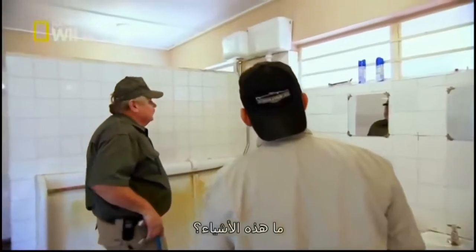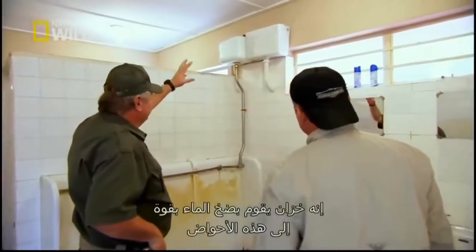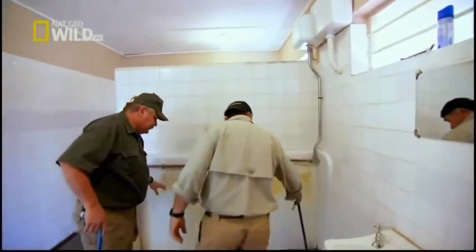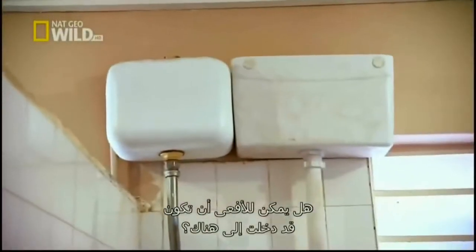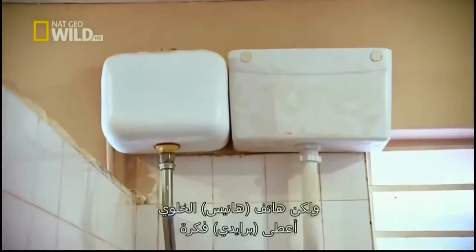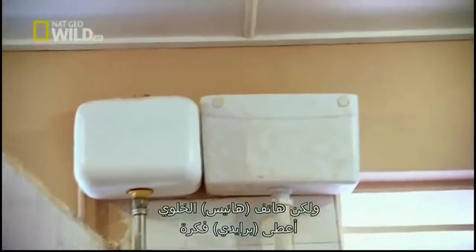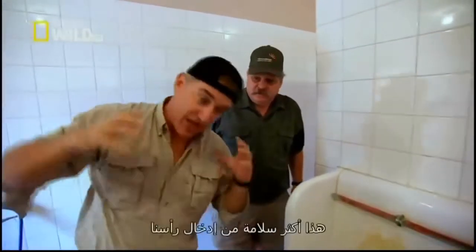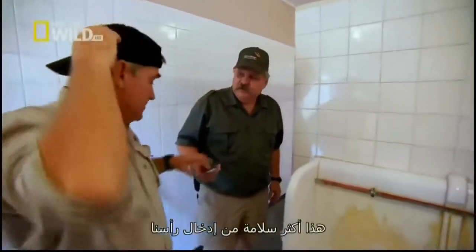What are those things? That's the cistern where the water that flushes this thing comes from. So these things have water in them. Is that open? Could the snake have slithered in there? There's no easy way to check, but Hannes' cell phone gives Brady an idea. We'll hold the cell phone up there and we'll just take a photo and then we'll check it out. It's much safer than sticking your whole head in.